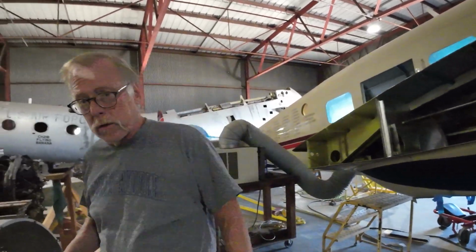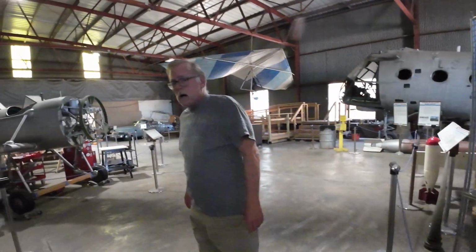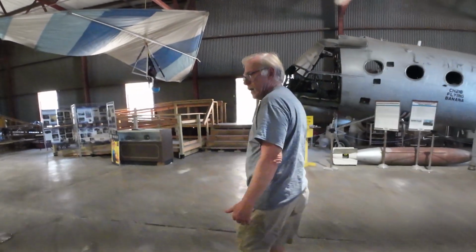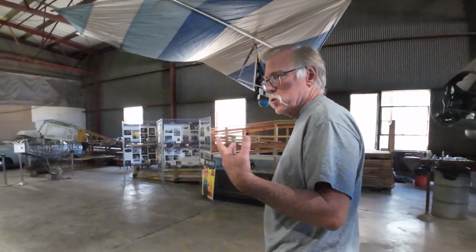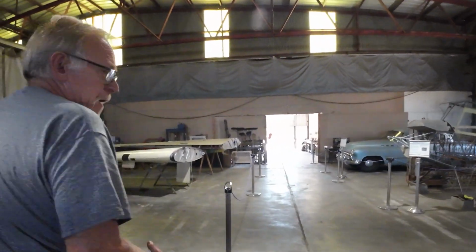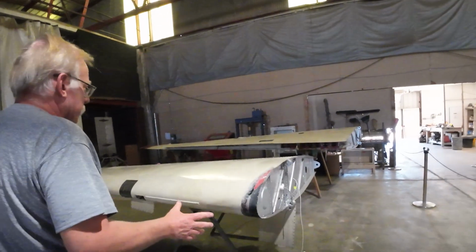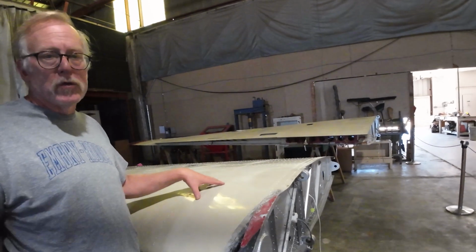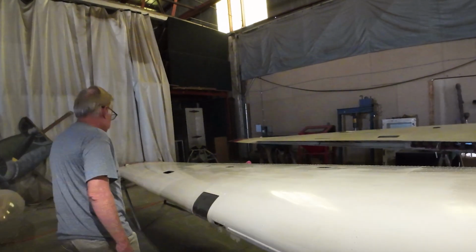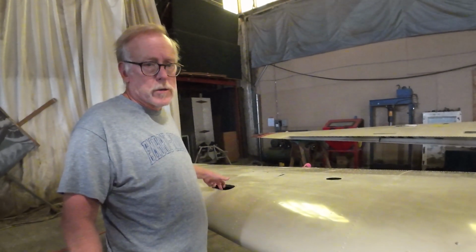On another note, on the wings, we'll come over here. We moved the wings over here a while back, and we had the wings up on sawhorses. We're waiting for the fuel cells, the fuel bladders, to get installed. But in the meantime, we've got some new volunteers, and I missed their names, and they're in the process of cleaning these wings and waxing them, getting them all shiny.